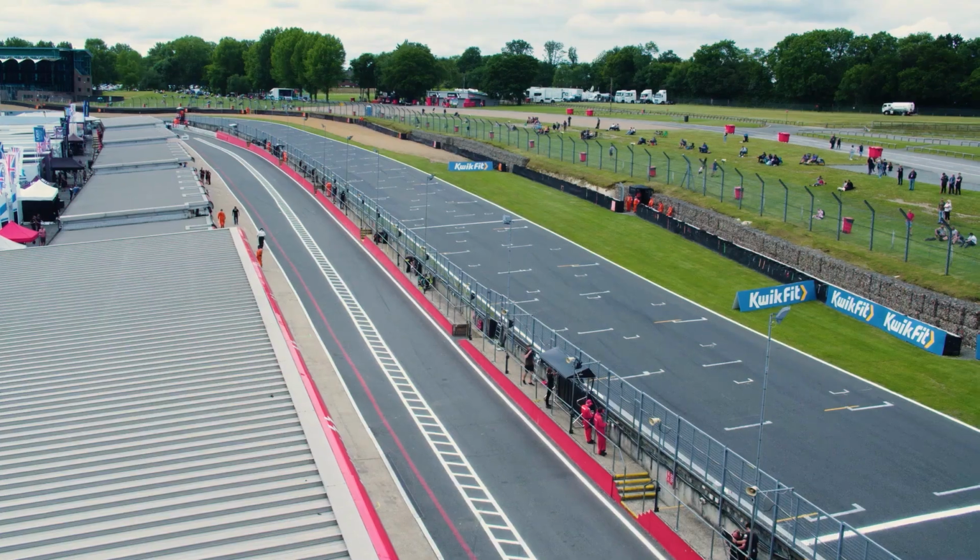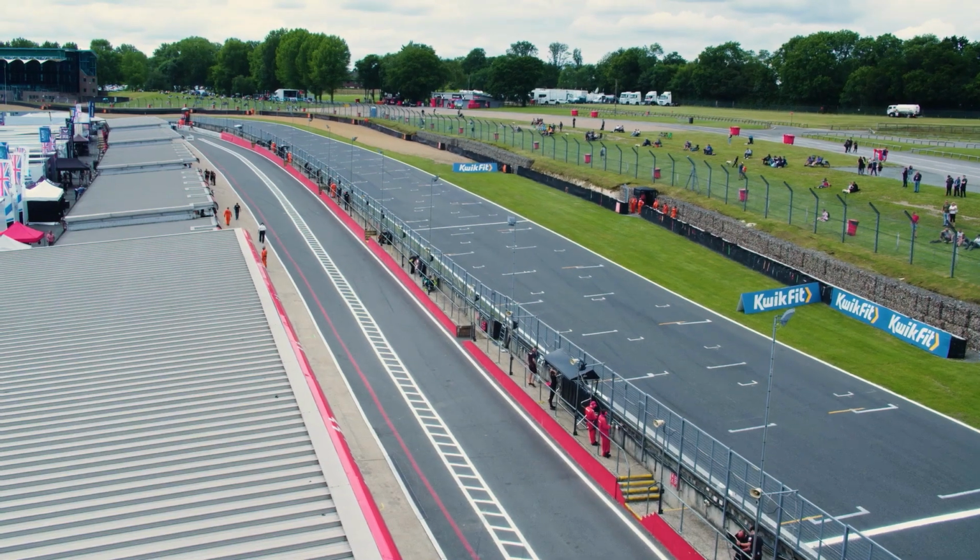So round three of the British Touring Car Championship comes to Brands Hatch in Kent, with world famous corners like Paddock Hill Bend, Druids the Hairpin, Graham Hill, Surtees, Clearways. These are all corners that every motorsport fan will know about. In the background we can hear the Ginetta Juniors just about to hit the track off the line.